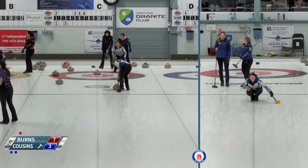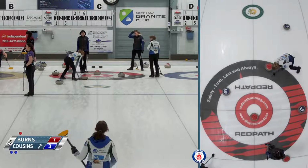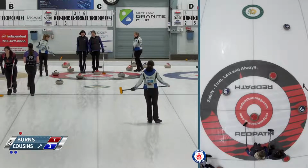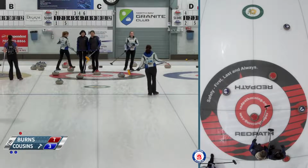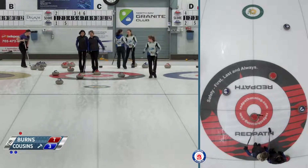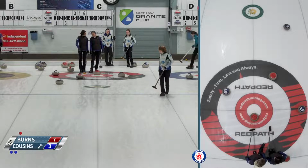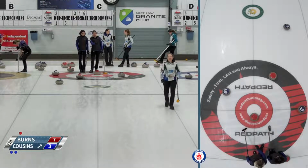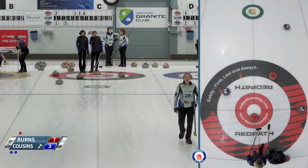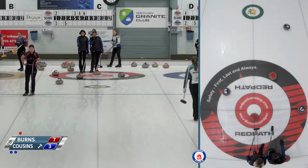Is going to be on the guard, but solidly enough on the guard to at least open up the second shot stone, and actually gets very fortunate, spills in and sits for 3rd. So if Cousins is going to keep 3 alive, she's going to have to make a play on that stone. Concede the hit to Burns on her last one, and you're hoping she leaves you a double.